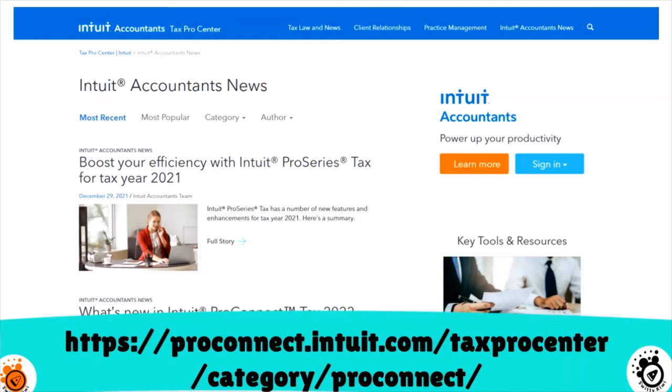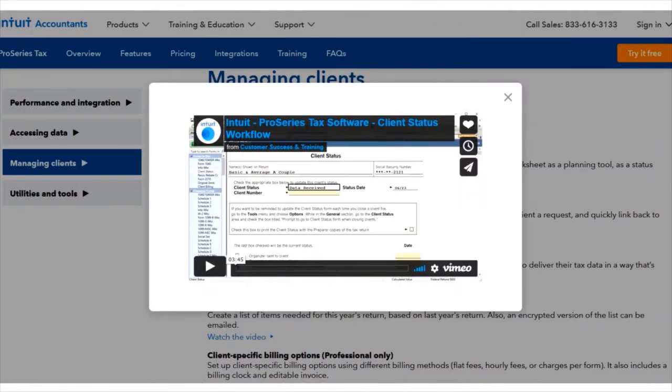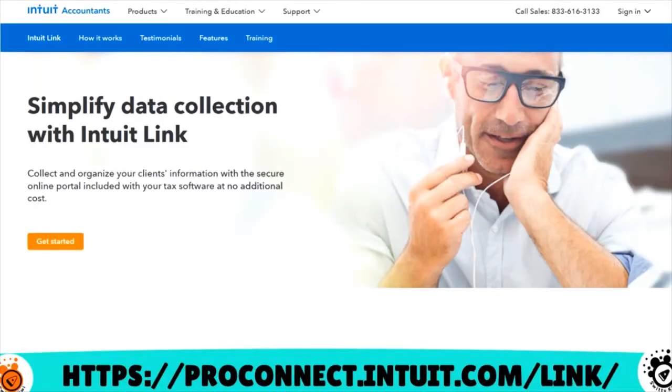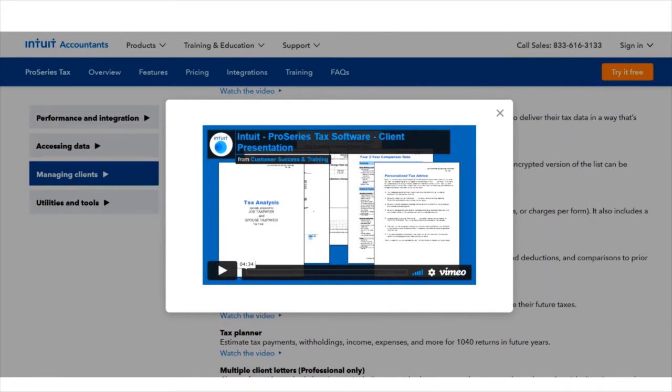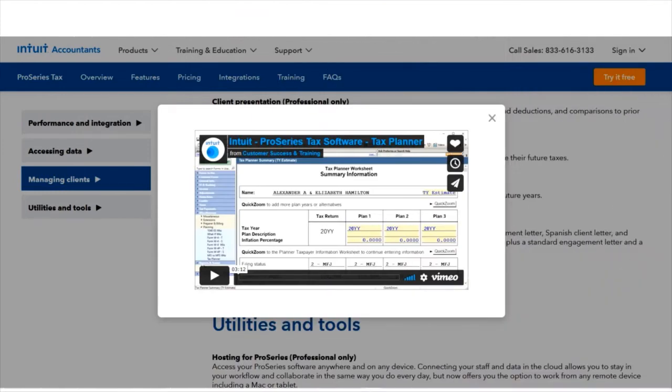This is really great. You can stay updated on the latest tax and accounting major happenings. And also, when we talk about growth, the ProSeries software tool helps your practice grow, and it does it several ways. It does it through the managing clients module. So you're able to manage your existing clients. You have an e-file status, client status, missing client data. You have the Intuit link. You have client checklists, client specific billing options, client presentation, client advisor, the tax planner, and multiple client letters.